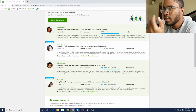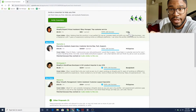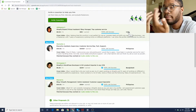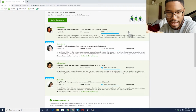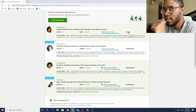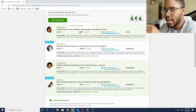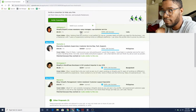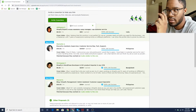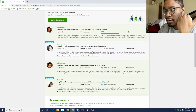So if they're from India, you typically have to think, okay, if they're Indian, then English probably isn't their first language. Now, again, English doesn't have to be their first language, but you want to make sure that they can actually write very, very well in English. Another thing that you want to look at, just straight off the top, is how much they've earned. So $5,000 earned, and then over 1,000 hours worked on Upwork. That shows that they have a proven track record.